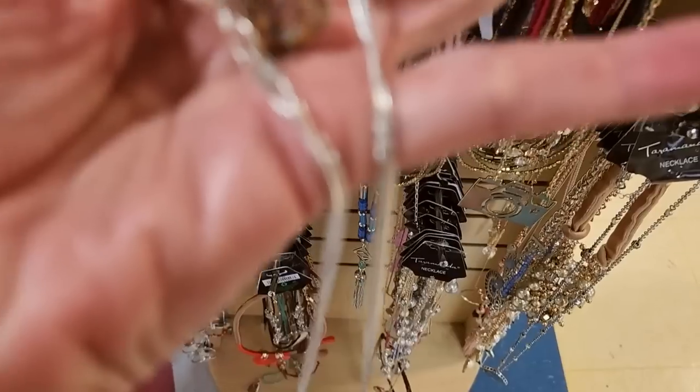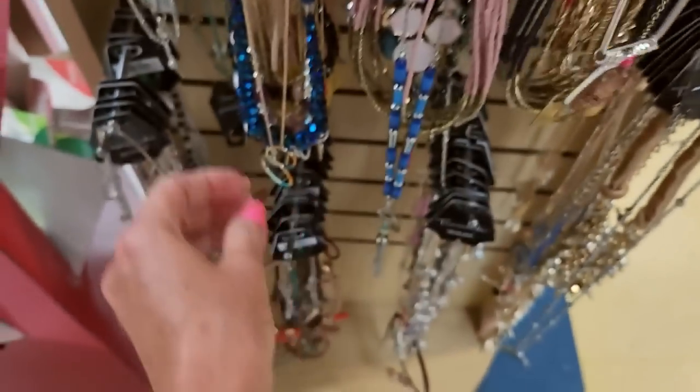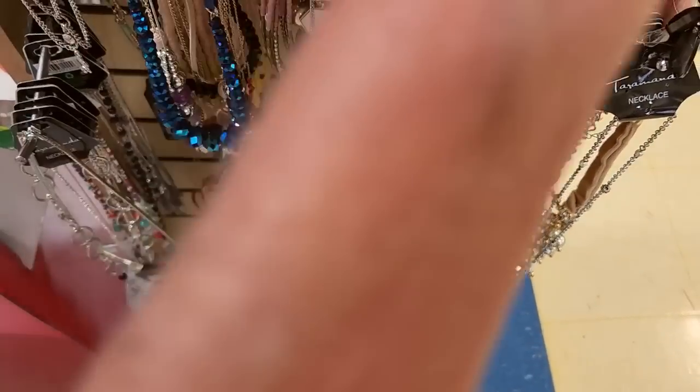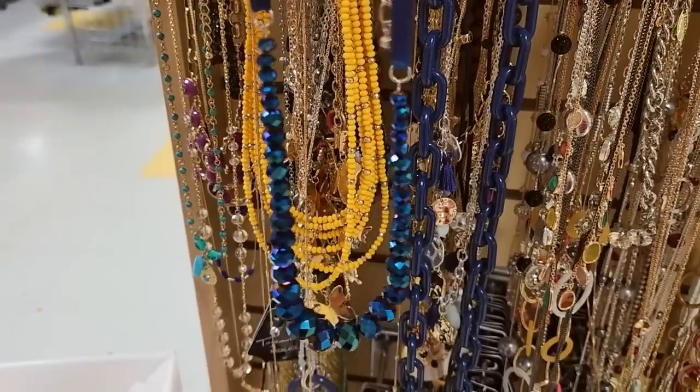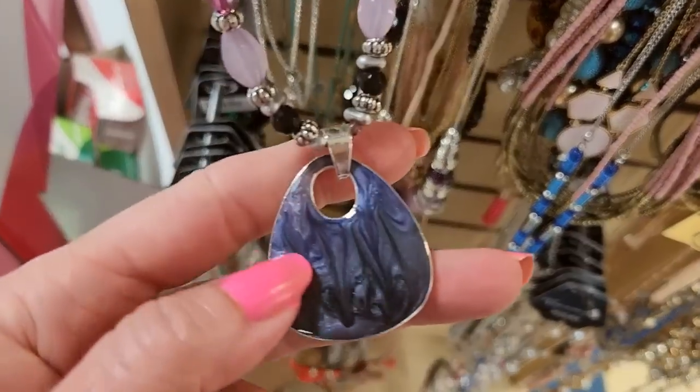It has a multi-stranded silver cord, but it's missing a matching earring. That one has nice little pieces on it. I love these blue reflective beads. They're gorgeous. Oh my gosh, they're so sparkly. That pendant is nice too. Very pretty.